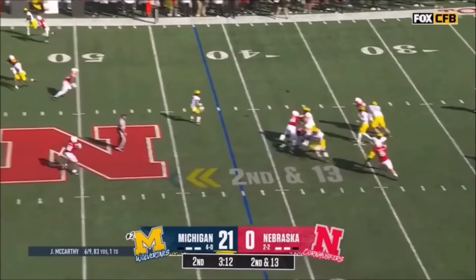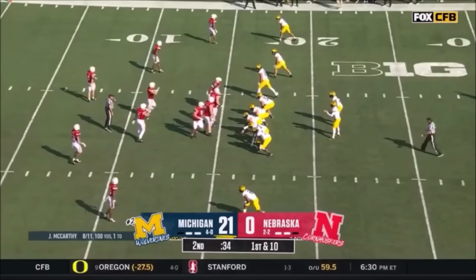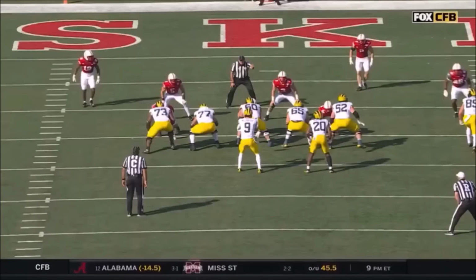Second and 13 for the Wolverines. Cornelius Johnson breaks a tackle. And then 7-on-7 late in the week in practice. And it is a big competition with their own teams that they've selected. McCarthy scrambles out of the pocket and launches. End zone, Wilson! We talked about these legs.